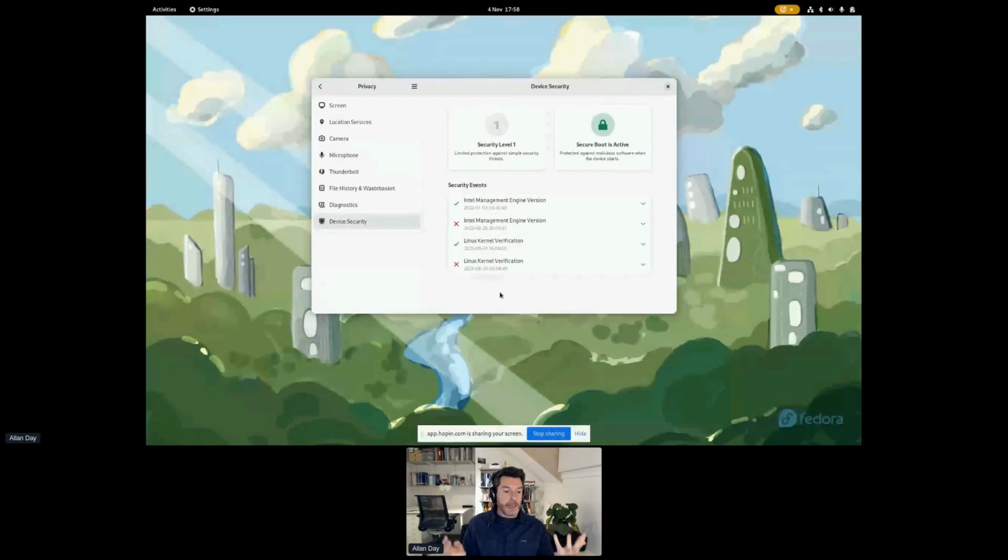Right, so that's it. That's just 3 of the highlights in F37. We did quick settings, we did files, we did device security. There's a lot more there. There's all the usual improvements. Lots of great stuff in the new release. Those are just my 3 highlights. I hope you enjoyed them.